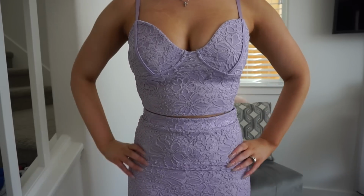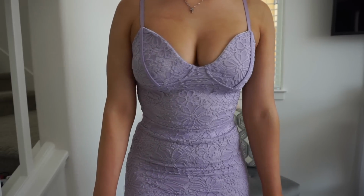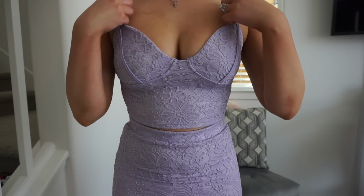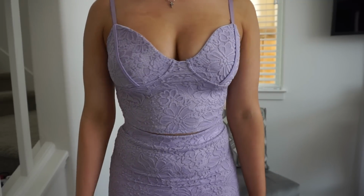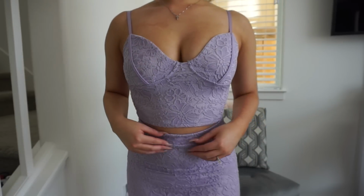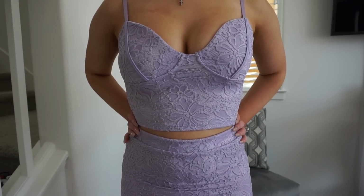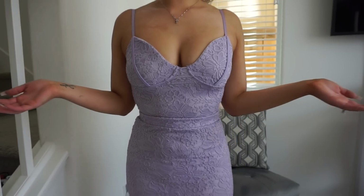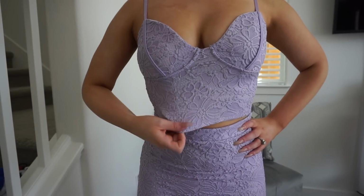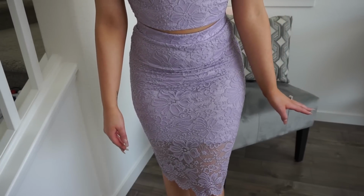So the next thing I picked up is this two-piece top and skirt. Probably my favorite thing out of everything. Someone needs to throw a party in the summer or spring and invite me. I would love to wear this to a wedding. It is so cute. The color is gorgeous. It's like a lavender. It is in the size small. So the top is just this little crop top. And I love it because it's not super cropped. I can pull this up higher and you would just think that I'm wearing a dress. It's actually really comfortable and stretchy. So the skirt is a really good length.